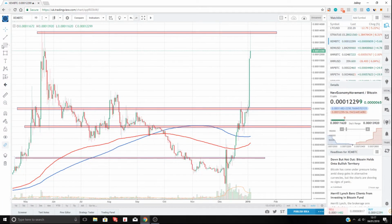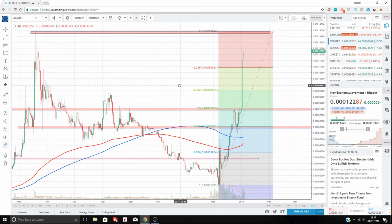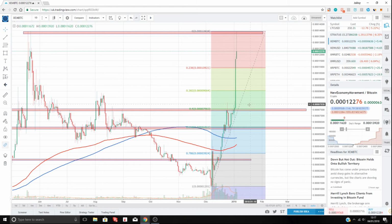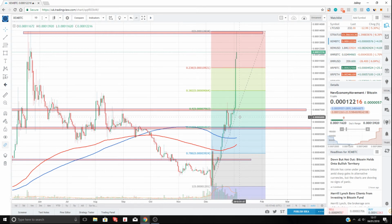Let's get the Fibonacci tool out and have a look at what that's saying. Cool, yeah, so there you go. You can see the 50% retracement level kind of coincides with the 7500 sort of level, and below that the 0.006 level kind of coincides with the 0.618 Fibonacci level, or 61.8% retracement level. So yeah, these two are still great places to enter. Even the 0.786, you could argue that sort of area here.